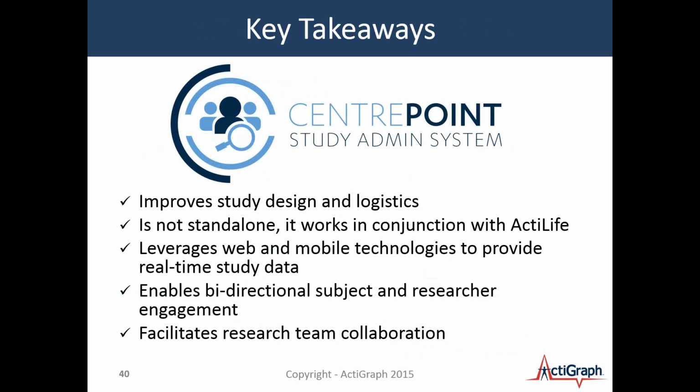This is new for us, and it's exciting for us. And for you, the researcher, it really opens a lot of doors for you. It enables bidirectional subject and researcher engagement. And so now we've got the ability to not only get our data in real time, but also to communicate with our subjects in real time. And so this really increases the stickiness of the tool. And it facilitates research team collaboration.